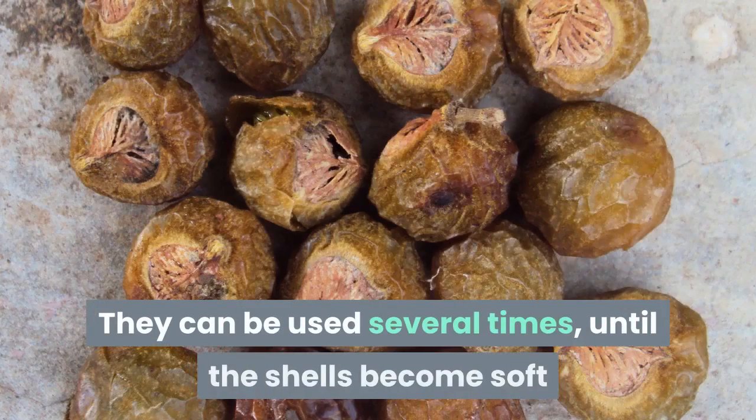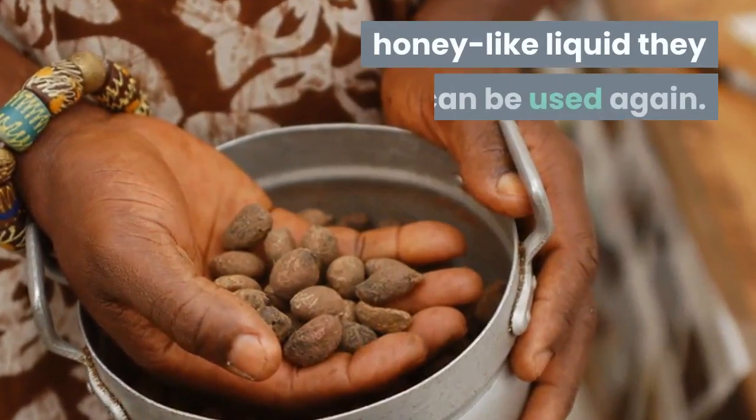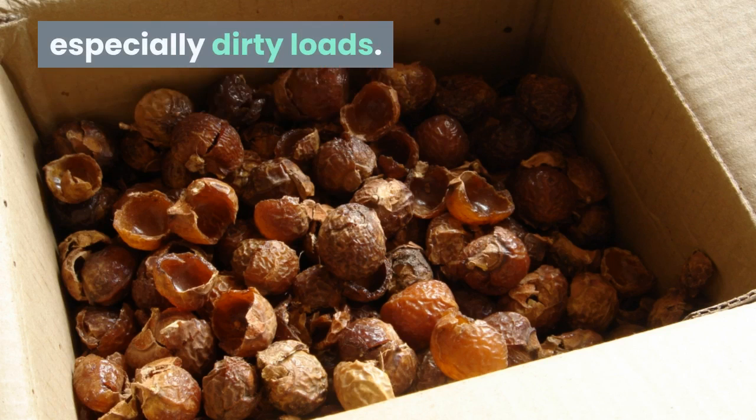They can be used several times, until the shells become soft and gray, or test them by squeezing when wet. If you can squeeze out a foamy, honey-like liquid, they can be used again. It's best to use new soap nuts for heavy and/or especially dirty loads.